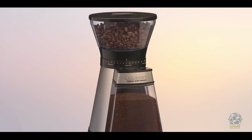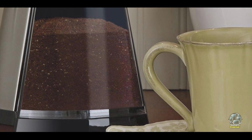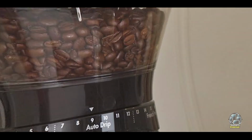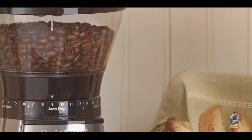Benefits and usage. The Cuisinart Coffee Grinder is perfect for anyone who enjoys freshly brewed coffee. Grinding your own coffee beans ensures the freshest, most flavorful cup of coffee possible. With its adjustable settings, you can customize the grind based on your brewing method, ensuring optimal results.